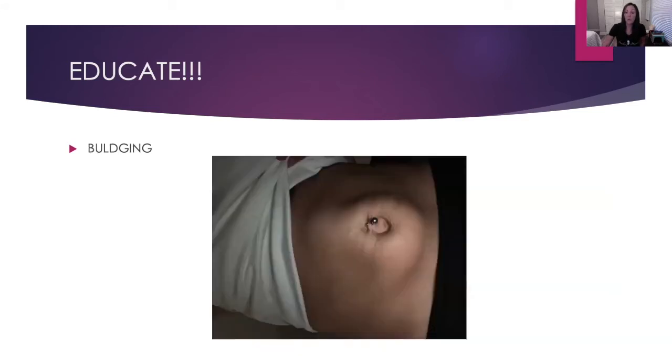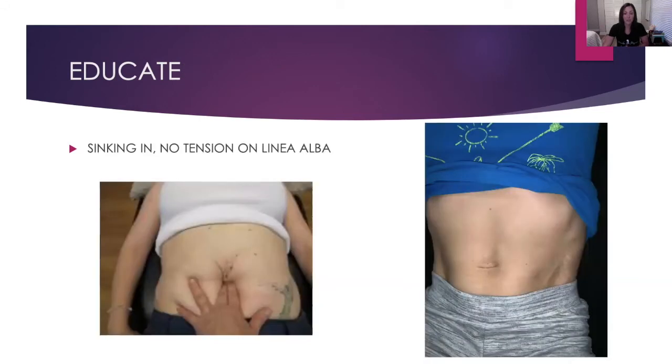The other way it can present is like a bulge. The other pictures were more linear, like the whole length of the abdomen was up. This is where one section of the tummy looks like a puffer fish. You go to lift your head or pick up your legs, or maybe you cough or laugh, and your tummy pushes out like a puffer fish. That's another way your diastasis can present.